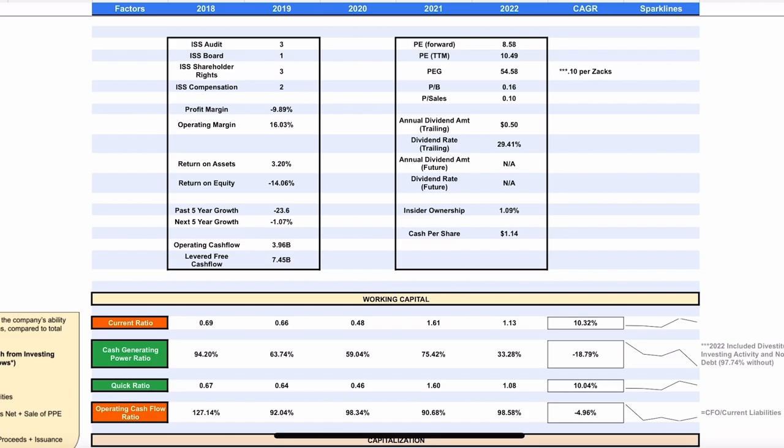Now, as far as PEG ratio, it's one of those interesting places where Yahoo Finance gives it 54, whereas Zacks has 0.1. 0.1 is obviously phenomenal because you want less than 1. And part of this just has to do with how analysts are looking at the company, how much they think it's going to grow. So if they think it's not going to grow very much, then the price earnings does not justify it with the growth. Price to book, 0.16.